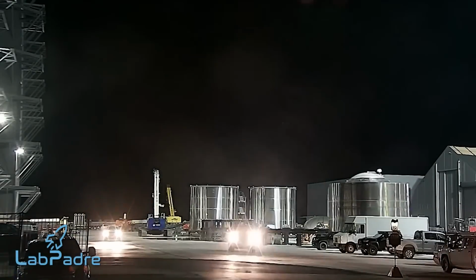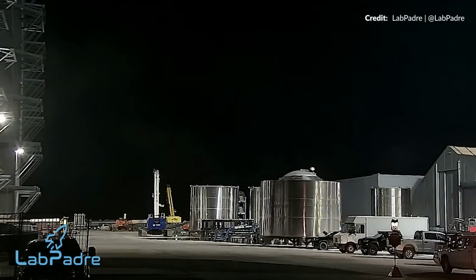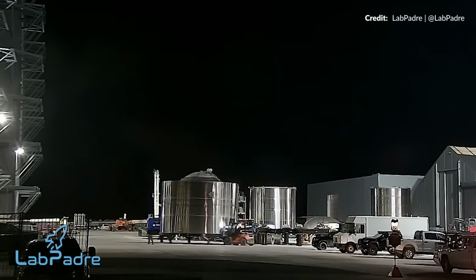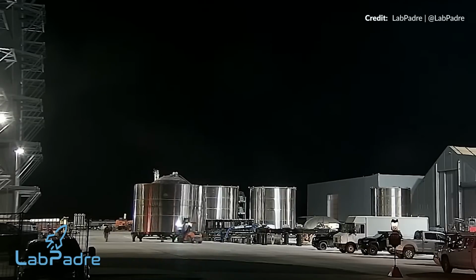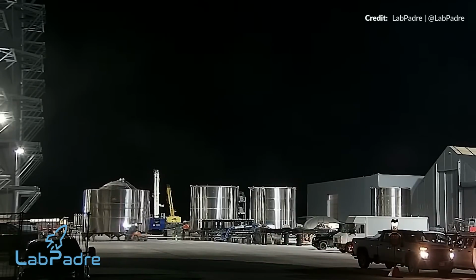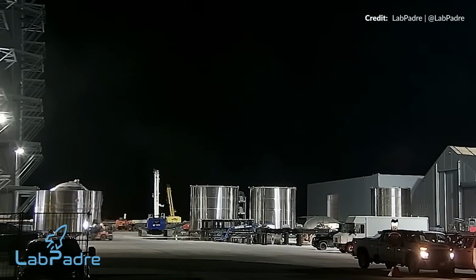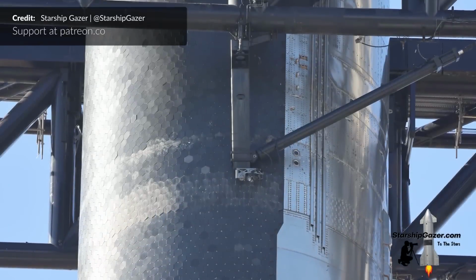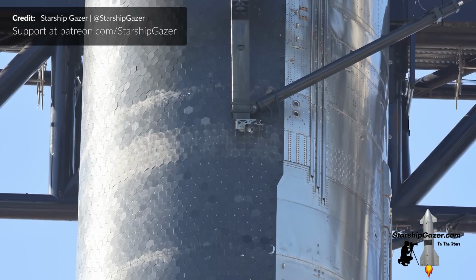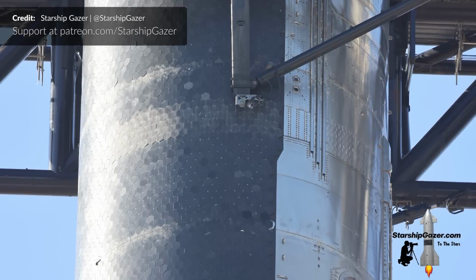The forward dome section for Ship 26 has been moved into the high bay, most likely to be placed onto the turntable for welding. Now, this forward dome segment was earlier reported to have been for Ship 27, but notice though that it is lacking the extra reinforcement band right around the dome. We can see this band here on Ship 24 just as an example, and it looks to provide a better support to spread out the extra weight above.